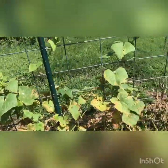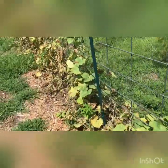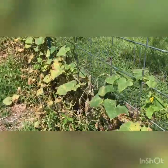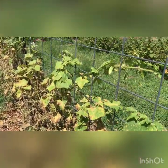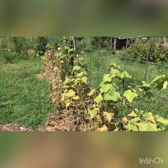Our cucumbers also took a hit as well. They look terrible. I've never had tomato plants or cucumbers look this bad. And I know some of you may be thinking, well, put your sprinkler on, you just water them more. Well, we're on a well, okay? And so when it gets really dry, we have to conserve water for us first. Our needs come first, and then if we have extra, we will water the garden. So we really did the best we could.